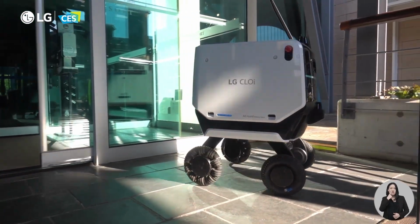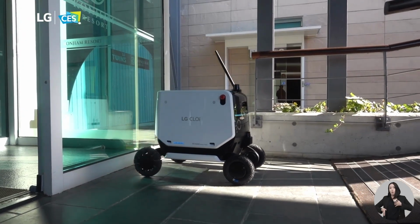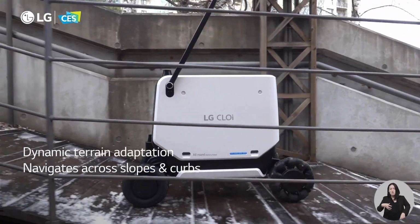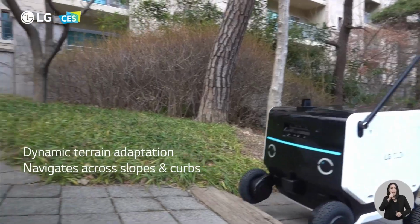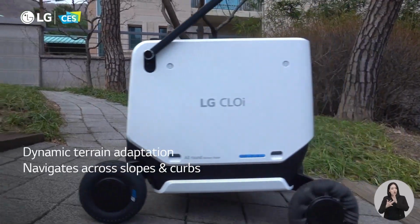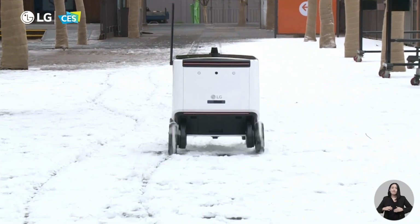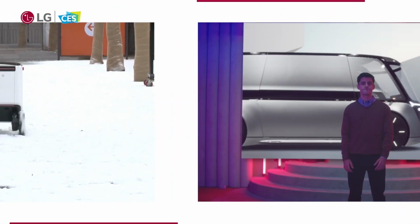This is one of LG's latest innovations, a door-to-door delivery robot that can run both indoor and outdoor journeys. This thing is a powerhouse of technology. It combines the latest in AI-powered autonomous driving technology with LG's world-renowned engineering prowess.